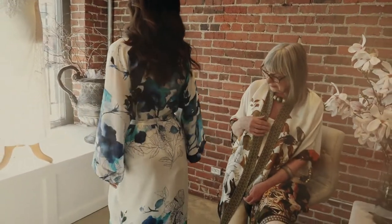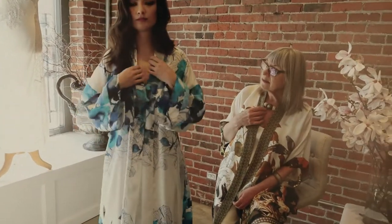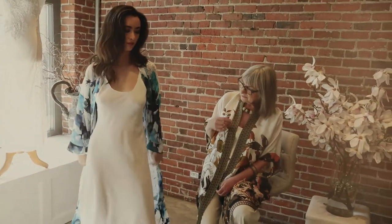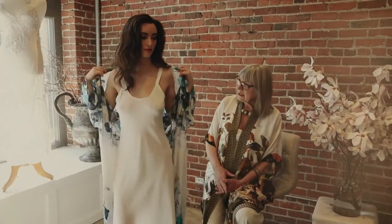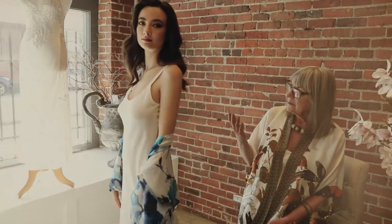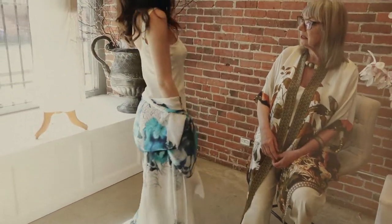And then why don't you open that up and we can see the Audrey gown underneath is in silk crepe de chine. So this is a lovely gown to wear as a slip dress, and we do it in many colors. And here it has adjustable straps and the scoop neck in the front and the back.